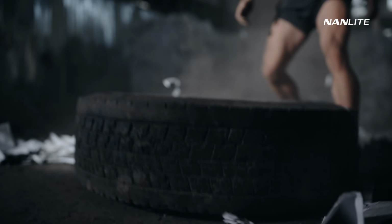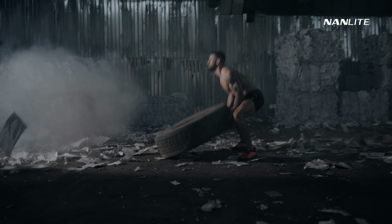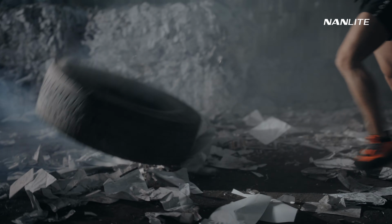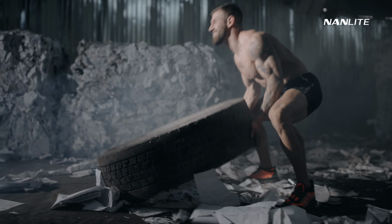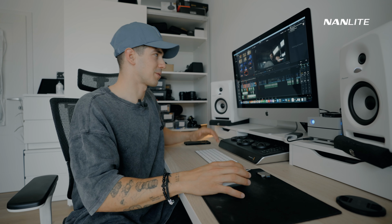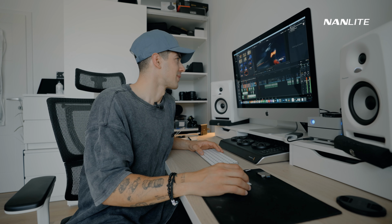To make the dust move there, we had this wind machine that makes a lot of wind. So we were pushing the dust from the floor and all the paper towards him with that wind machine, and we created this really intense effect, which I love.